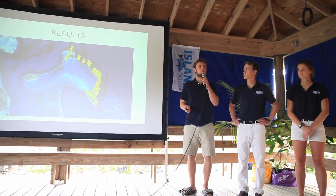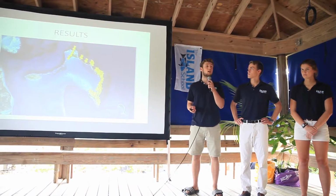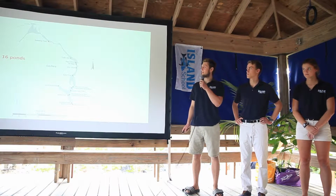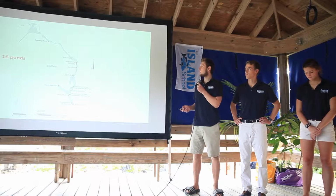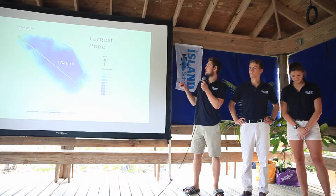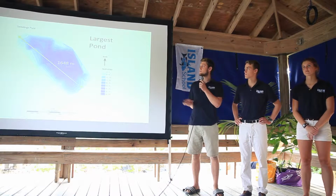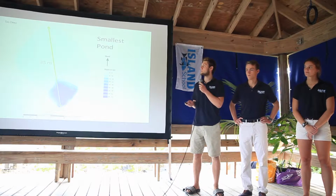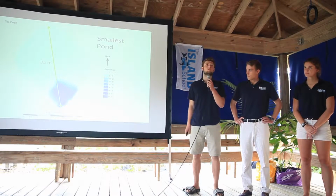So from satellite imagery, we have found that there are over 200 ponds on Eleuthera. Out of these 200 plus ponds, we have studied and assessed 16 of them. The largest of which we studied was Sweeting's Pond, and its maximum length was over 1.5 kilometers. The smallest was Two Deep Pond, and it was only 35 meters across.